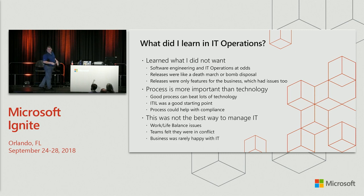Last but not least, this is not the best way to manage IT. My teams had a lot of work-life balance issues. They always felt like they were working. The teams themselves felt like they were in conflict with each other, and business was rarely happy with IT.